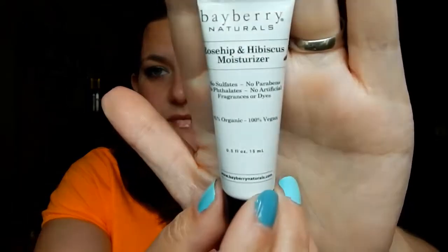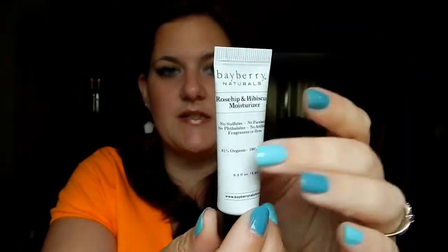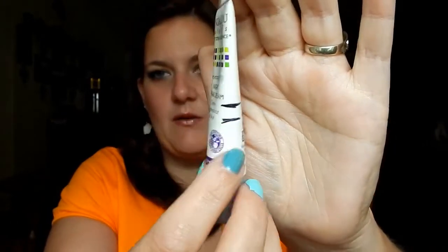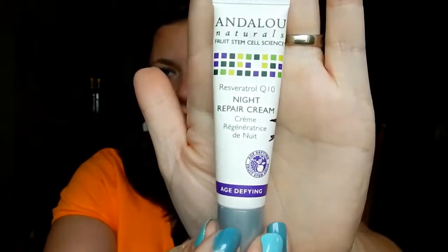Then I have this Bayberry Naturals Rose Hip and Hibiscus Moisturizer for your face. And it's 81% organic and 100% vegan. This is a decent moisturizer. Pretty decent, but there's my line for where I'm at. Then I have this Andalou Naturals Night Repair Cream. I did not make as much progress in this as I wanted to. I was hoping I'd have this done, but nope. It's vegan and cruelty-free on this product also.